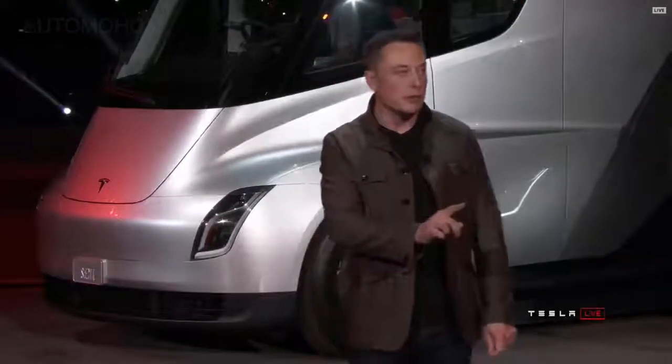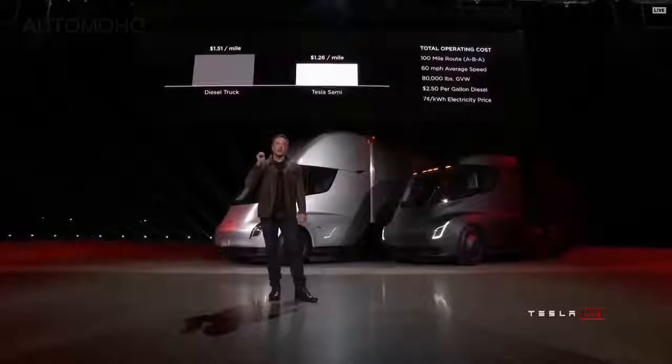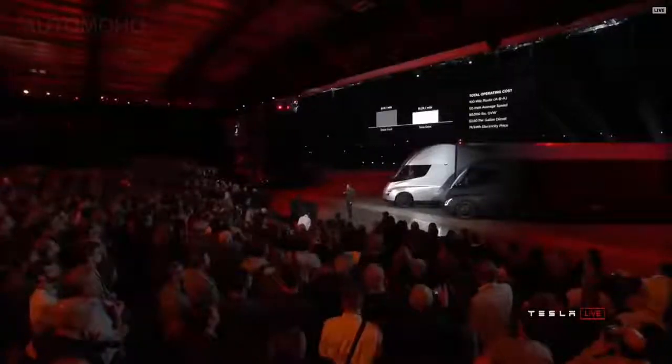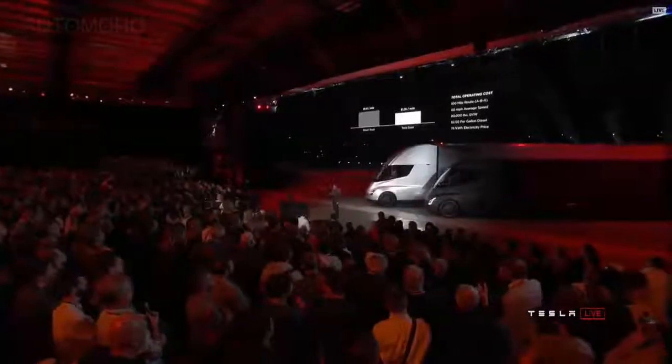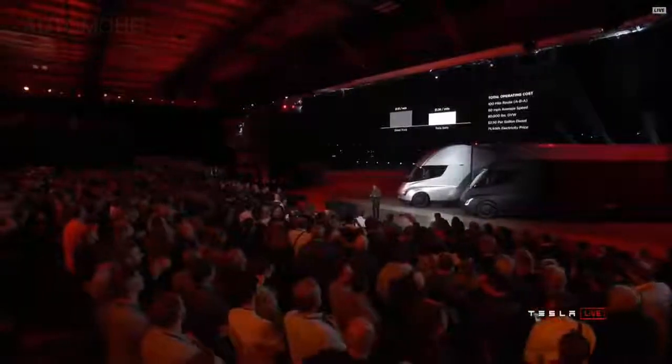I want to be clear, this is from day one. From day one, having a Tesla Semi will beat a diesel truck on economics. Day one. And this is a worst case scenario, so it gets better than this. This is taking max vehicle gross weight, going at 60 miles an hour, and it's assuming a $2.50 gasoline price. We're guaranteeing a 7-cent kilowatt-hour wholesale price. I'm clear about that. These are real numbers, and it only gets better than this. This is a worst case scenario.